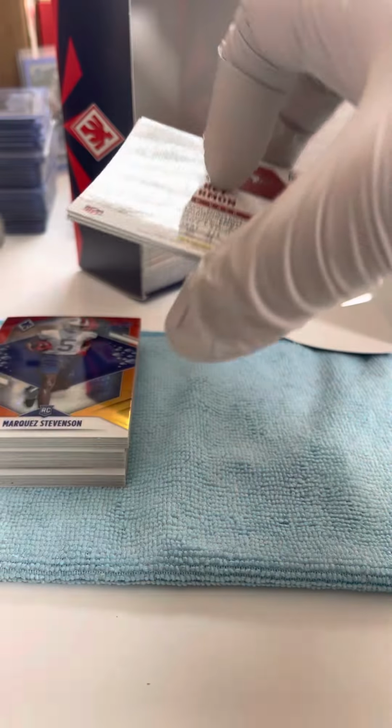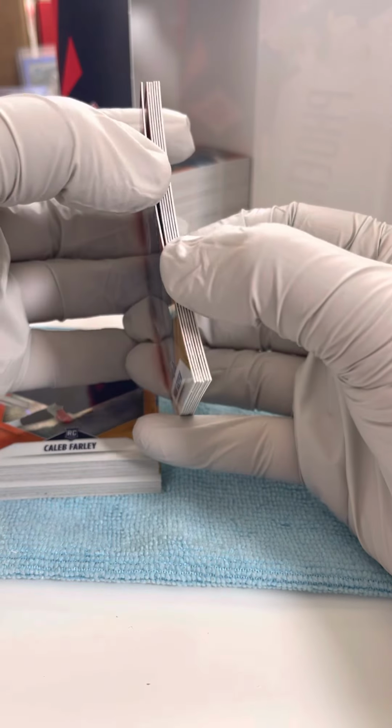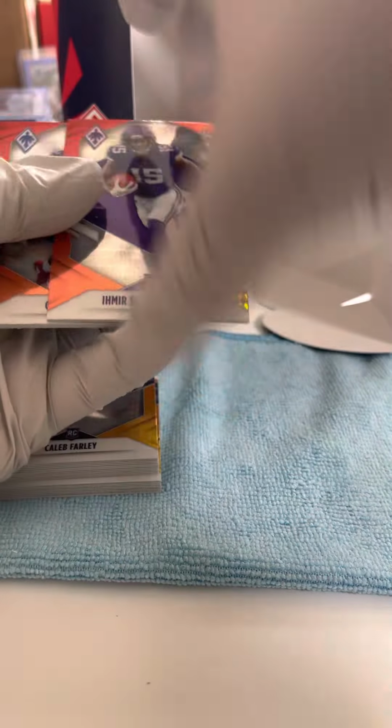Pete Werner, Trey Sermon. We'll just put those on top because those aren't the ones that we're interested in. Let's see what we can find. Going a little deeper. There's our first Viking. Go ahead and pull that for myself.